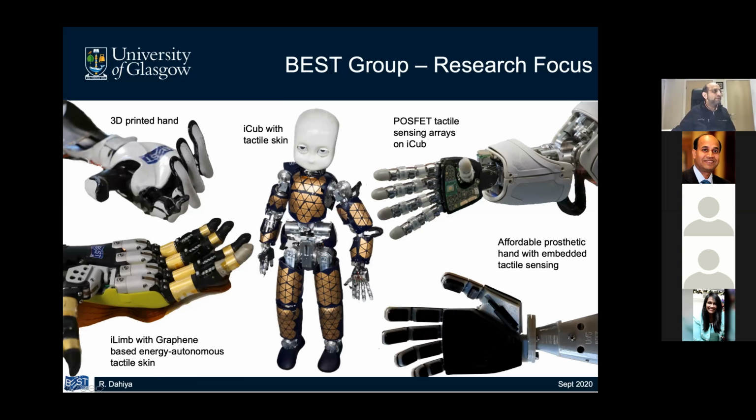We have developed 3D printed hands with embedded sensors in the 3D printed structure, large area tactile skin, and CMOS based tactile sensing chips, which we originally wanted to place on the fingertip. But because conventional electronics is not flexible, it's planar, we had to evaluate it finally on the palm. That was actually the triggering point for my current research related to flexible and printed electronics.